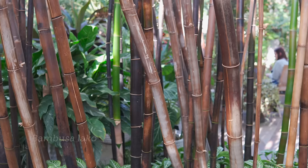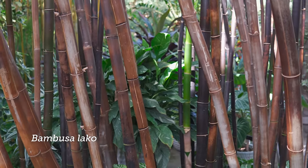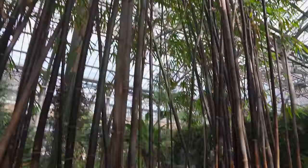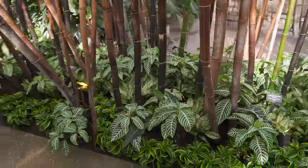Black bamboo down here. Black bamboo, it's very, very striking. So not Phyllostachys, which is the running bamboo. This is actually Bambusa lako, a tropical bamboo. But what we've done here is contrasted that black stem with some light colored foliages underneath. Yeah. Again, giving you that excitement in black and white.